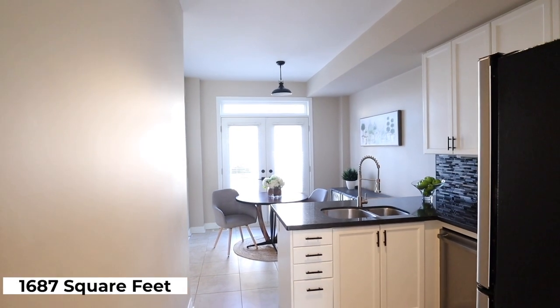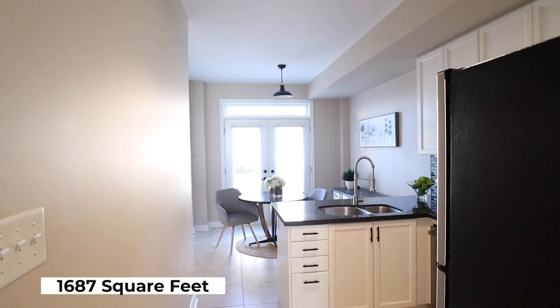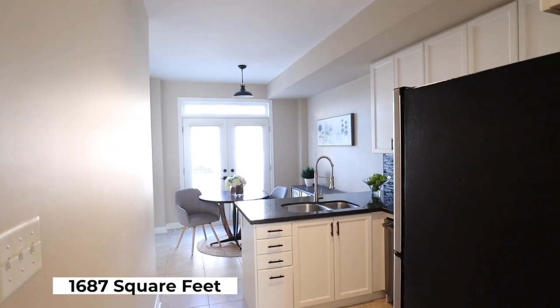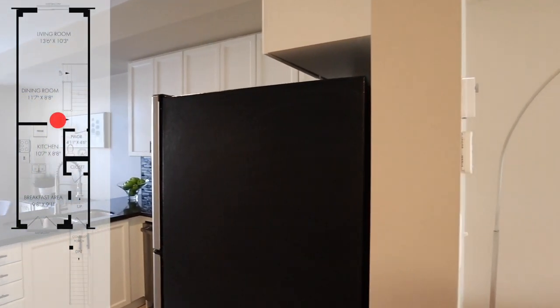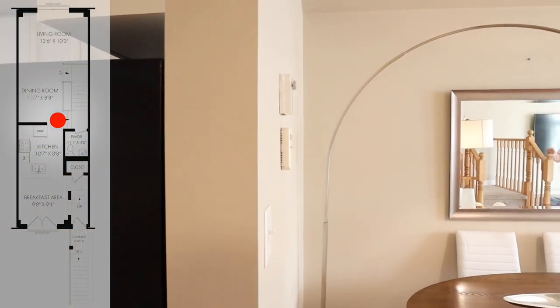There's even more entertaining space. This is quite a spacious home. You're just under 1,700 square feet in total above grade living space. And we're going to have the floor plans and square footage labeled in the video as well.